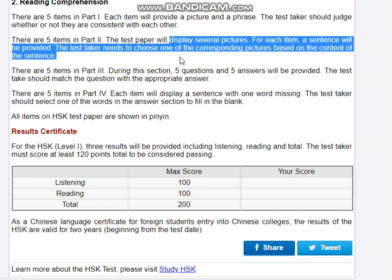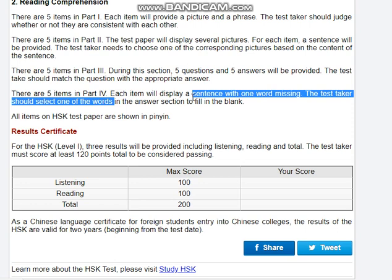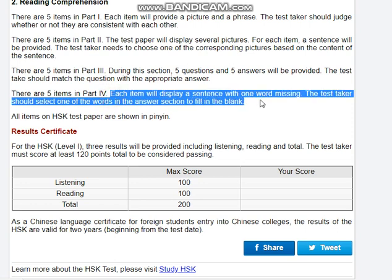Okay, it is easy. So, in part 3, 5 questions and 5 answers will be provided. The test taker should match the question with the appropriate answer. In part 4, each item will display a sentence with one word missing. The test taker should select one of the words in the answer section to fill in the blank.